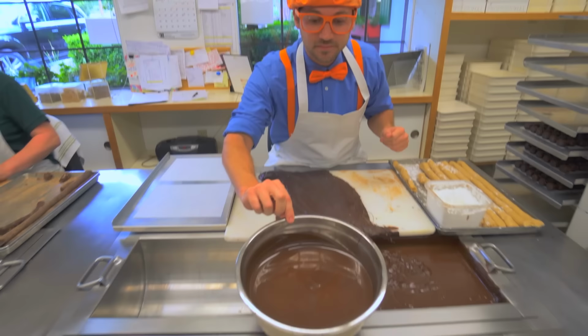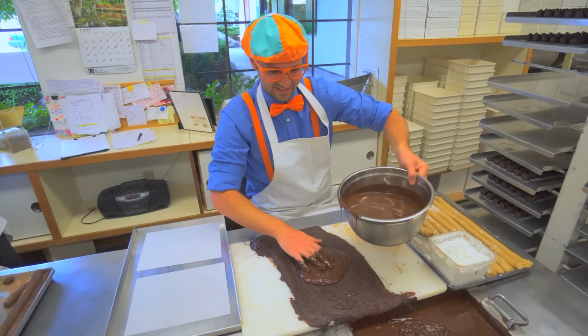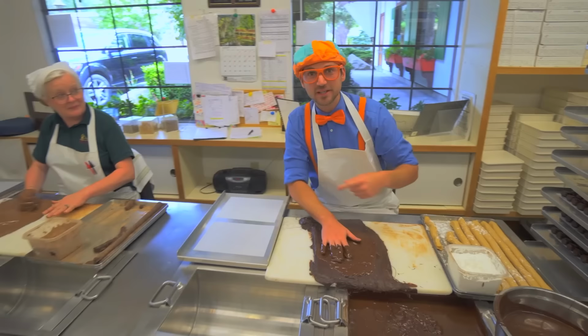Do you see this chocolate right here? It's really warm. So let's take some and put it on the table. Yeah, just like that. Perfect. I'll put that right there. And then you spread it around just like this. And what we're doing right here is making truffles. Oh, she's really good.